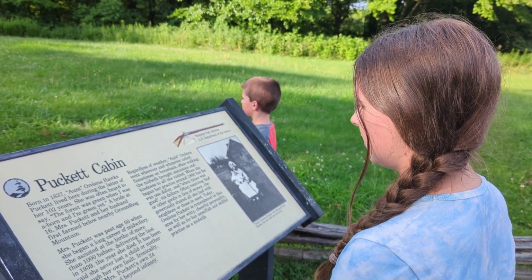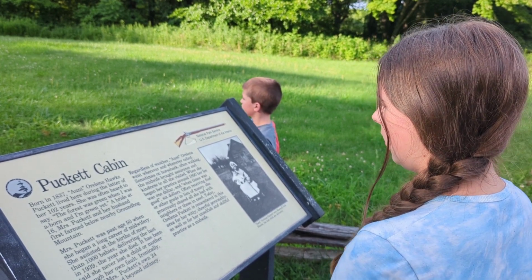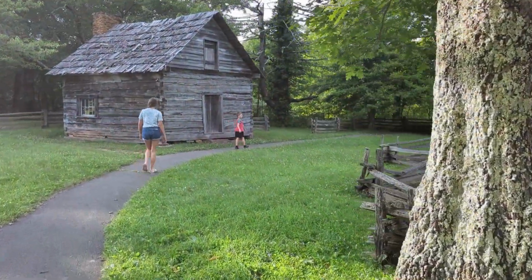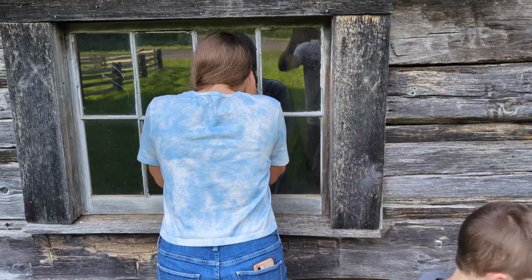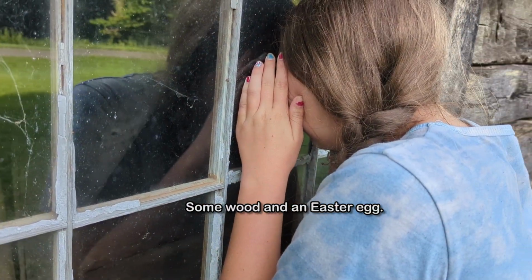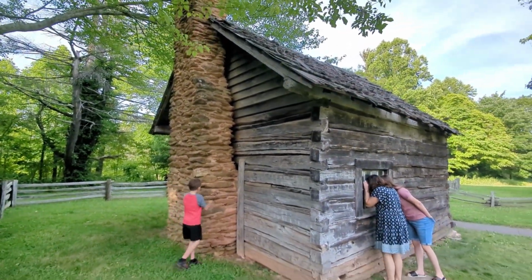A bride at 16, Mrs. Puckett and her husband first farmed below near Groundhog Mountain. What do you see inside? Nothing? Just wood and an Easter egg. That's a pretty cool chimney, isn't it?